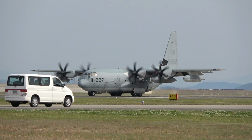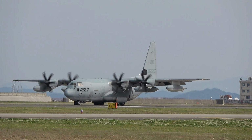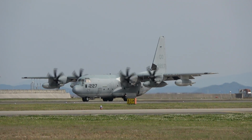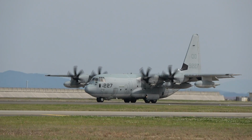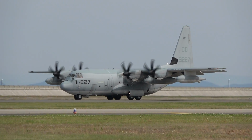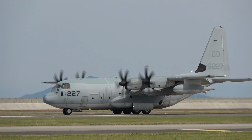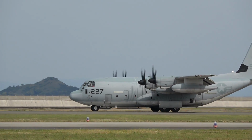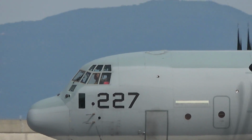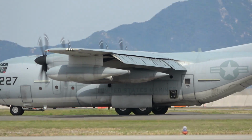Ladies and gentlemen, the KC-130J Super Hercules of VMGR-152, Sumo 21. With the Sumo safe on deck, the MV-22 proceeds inbound for a sliding vertical landing past show center.